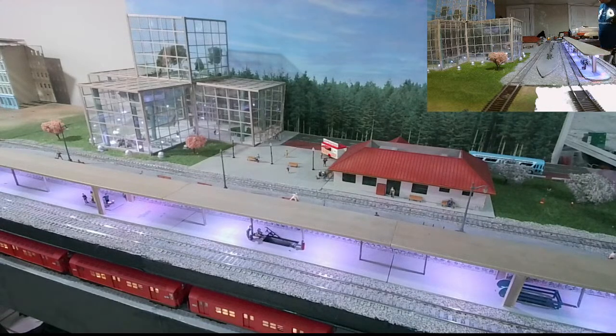So this is, like I said, a Broadway Limited model we got recently. Very nice. It's a brass hybrid. And it's going to be pulling the New York Central, New York State Express coaches behind it because they look great, even though it's not the prototypical.